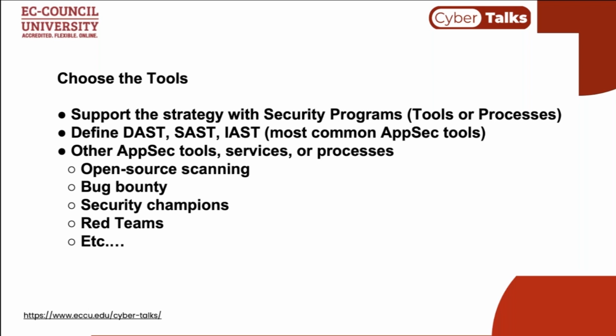So you're thinking of dynamic or static or interactive application security testing tools. Those are your pillars in, as we talked about earlier, your process for scanning and for helping developers get that feedback after they're writing code. But think about this: you want to spread across those pillars of prevention, detection, and response in a logical way that really helps give your team the largest value.